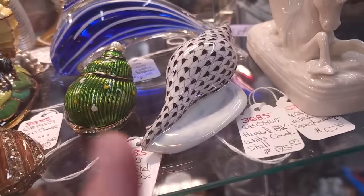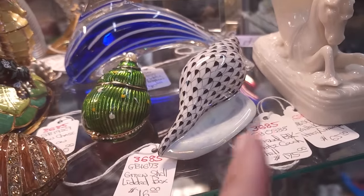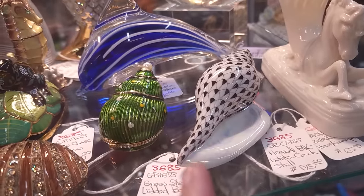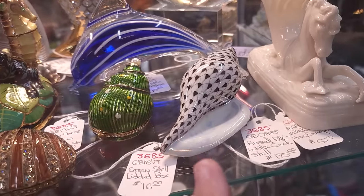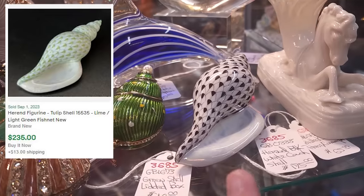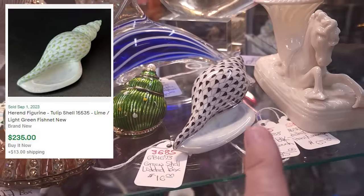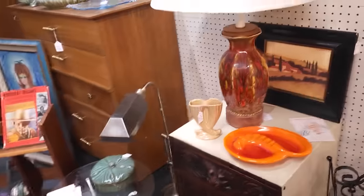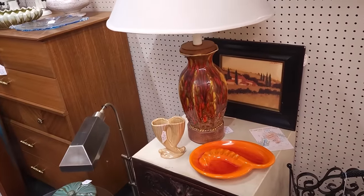So I talk about Hérand lookalikes a lot. Here is a genuine piece of Hérand. You can see the pattern on it. You can also even see from here the quality on this piece. It's behind a locked case, so I'm not going to get it out, but $175 for a little shell like that. Spot on.